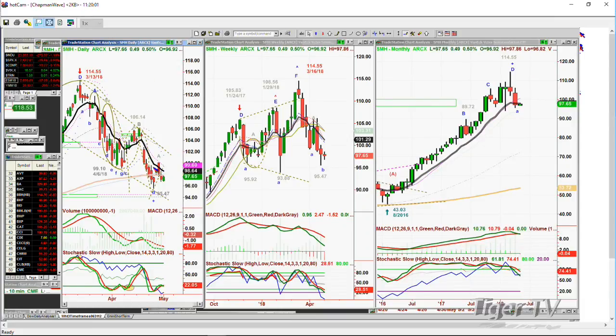But the SMH is on the day, not bad at all. Yes, if we're going to move higher, the SMHs could be the ones that break to the upside first. Is this the low? No, I don't think this is the low in the SMHs. Could be another one of the many lows that we've seen on the way down, lower lows and lower highs, and I think there is a chance for a decent bounce. We'll see. So good luck there.